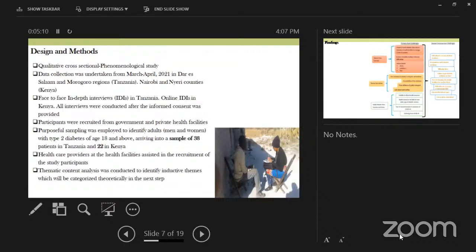So face-to-face in-depth interviews were conducted in Tanzania. And we conducted online IDIs in Kenya because of the elections that were ongoing. It wasn't that friendly to conduct face-to-face interviews with the patients and also to get the support of the healthcare providers at the health facilities. And at least in Tanzania, we were able to conduct the face-to-face interviews.